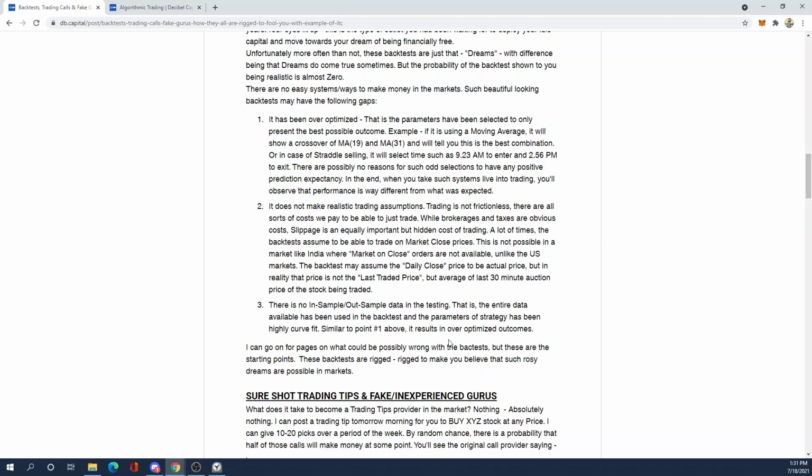Then what I talk about in this blog post is sure shot trading tips and fake or inexperienced gurus. A lot of times you see people making calls to buy XYZ stock with target 1, 2, 3 for next week, and then as soon as the stock starts moving, they start yelling target met, target met, target met. But what they are not doing is, for example, they give you 10 picks, and at the end they say three targets hit, or four, they will not even say three or four, they will say target hit, target hit, target hit. But they will not talk about those that do not hit the target.